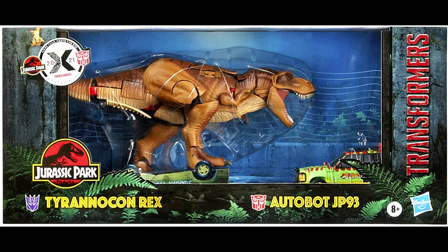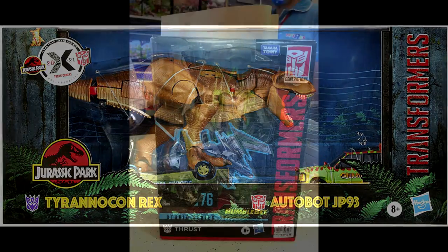It is $104. Kind of expensive, but we were talking about it, and I can understand it's a leader class. And then I think that is going to be a deluxe. I think some people were saying it's a Voyager. But we'll see. But yeah, it looks good, and I can't wait for it to come out.